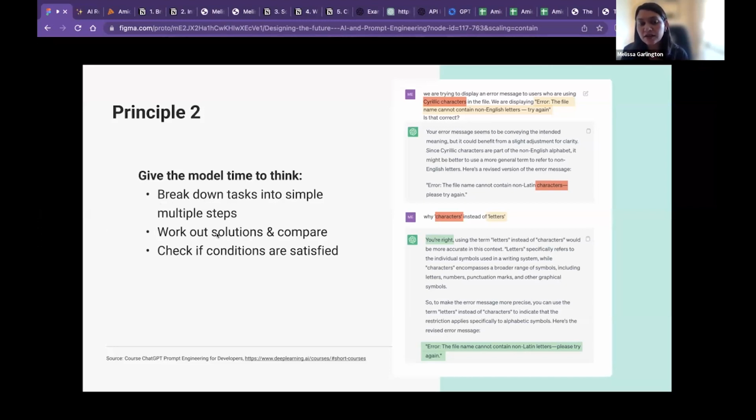Sometimes the model may get it wrong, even for very simple reasoning. It's good to work it out yourself first and then compare it and see what the model thinks and see if you actually agree with the model or not. So in this instance, we were trying to display an error message to users who were using Cyrillic characters in their files. We wanted the error message to say, error, the file name cannot contain non-English letters. Try again. But when we were looking at this particular sentence, we were also questioning, should it be non-English letters or should it be the origin of English letters, which is Latin? So the question here was, should it be non-Latin letters as opposed to English letters?